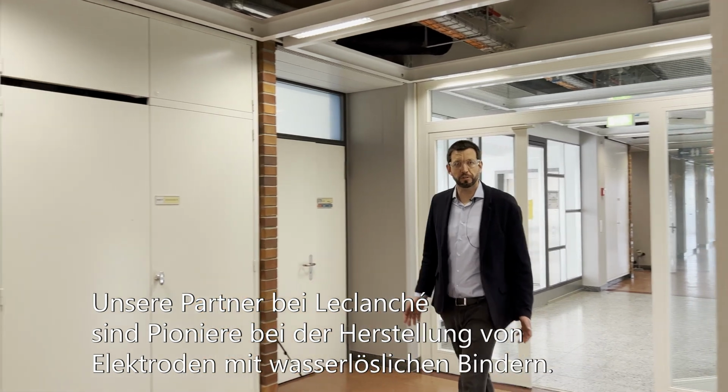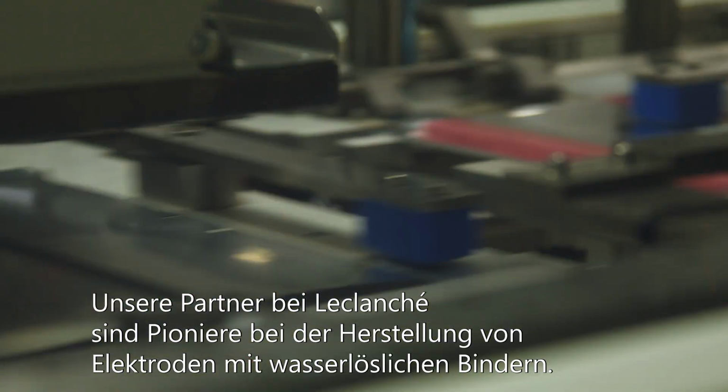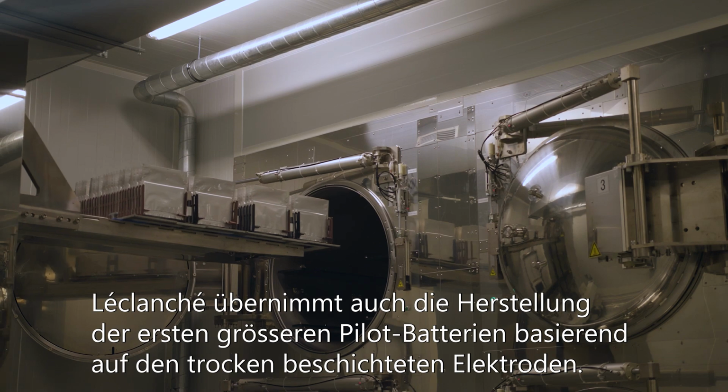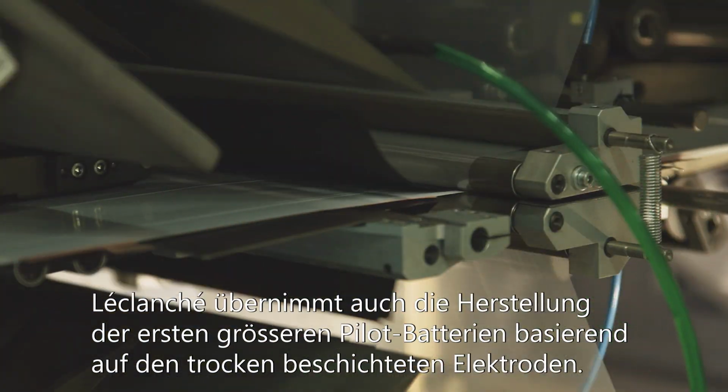Our partners Leclanché are pioneers in manufacturing of electrodes with aqueous processing. They're also very interested in dry electrode coating processes, and in our projects, Leclanché is manufacturing the larger pilot battery cells.